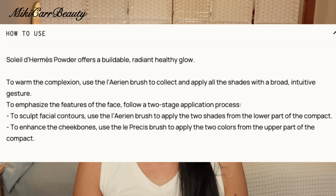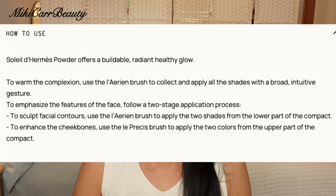And they actually have a how to use section. To warm the complexion, use their brush, which I did not use, to collect and apply all the shades with a broad intuitive gesture, basically using all of the shades at once to emphasize the features of the face. Follow a two-step application. To sculpt facial contours, use the brush to apply the two shades from the lower part of your compact, which are the bronzer brown shades, and then to enhance the cheekbones, use the Le Précis brush to apply the two colors from the upper part of the compact.